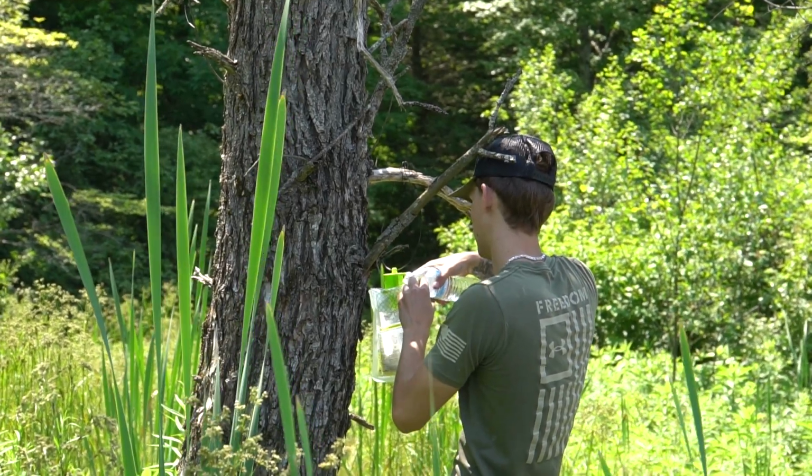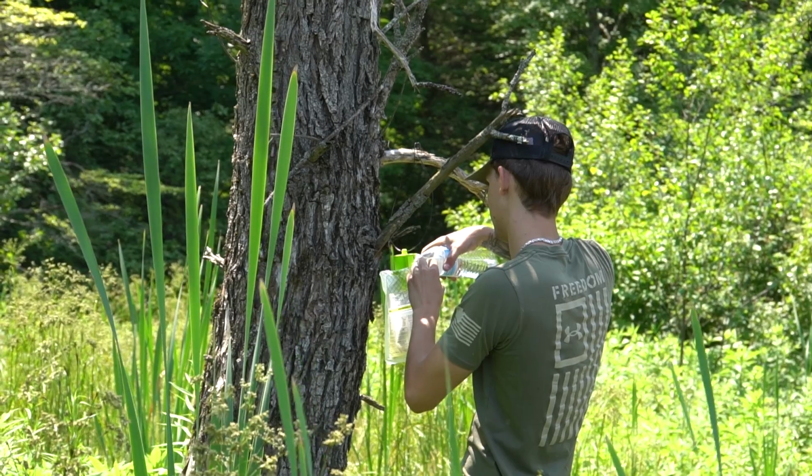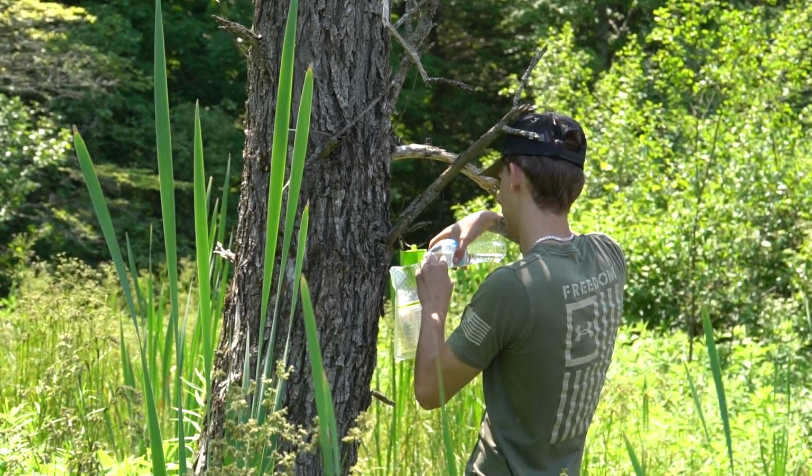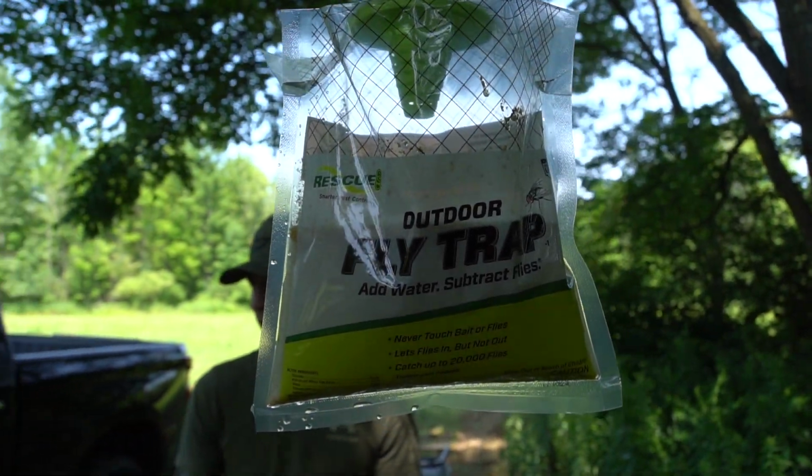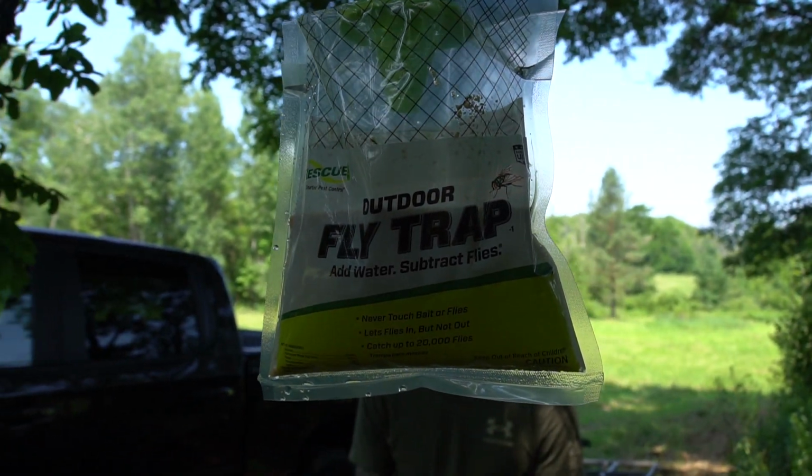Alright, so it's currently Saturday morning, and we're already running into mishaps this morning. Our plan for today was putting out some fly traps around the property, just to contain the flies that are around here, because they get really bad during the summer, especially during the fall. We're putting out these bags that have an odor to them, and they collect flies and all the bugs. We've seen it on YouTube before, so we're going to give it a shot.